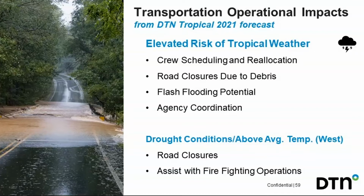Closing roads due to debris or flooding potential, as the image shows there, is making sure that the crews are out there. If it's DOTs down to the cities and counties, making sure that we're trying to inform the public of roadways that have been impacted in this situation here. Obviously, putting some type of messaging out there that you do not want to travel through that roadway, and now it becomes a safety hazard for people traveling. And then all of the agency coordination.